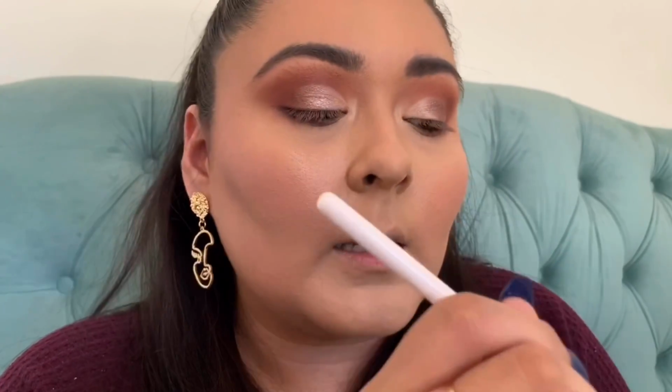Love this because the purple is not like loud. It doesn't look like purple. It's just gorgeous. Yeah, I'm just building it up slowly because I don't want fallout on my face. I've been loving putting shimmers right here. It just makes my eyes pop. I don't know if that makes sense. I just like how it's been looking.